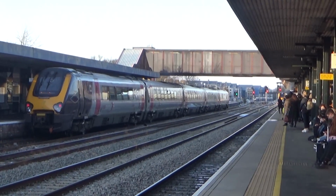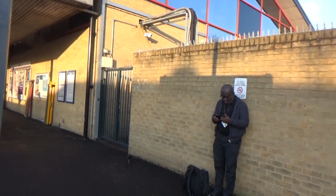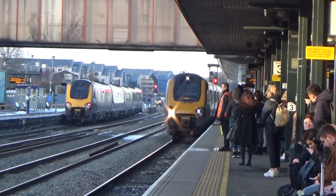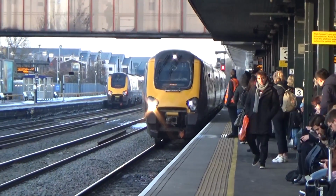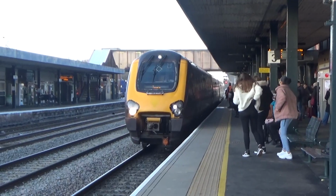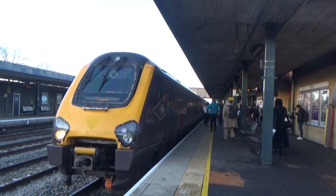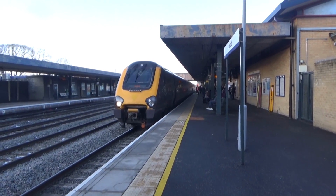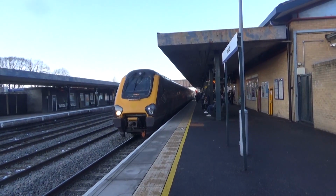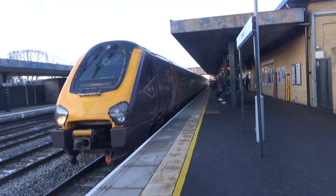Alright, departing now, it's a 1543 cross-country service to Manchester Piccadilly from Bournemouth. And arriving now, that's 221 130. Arriving now is the other 1543. Oh, that's actually the 1540 to Manchester Piccadilly, sorry. This is the 1543 cross-country service from Newcastle to Reading. The service now calls at Reading only, and then we'll go back to Newcastle, I think. Okay, departing now is the 1543 cross-country service from Newcastle to Reading. 220021 is this one. Turbo is also arriving.